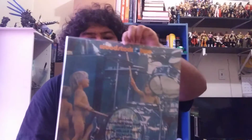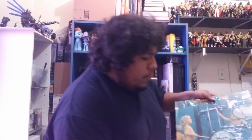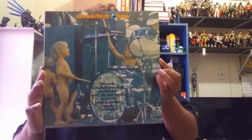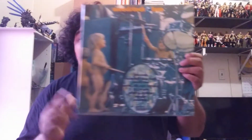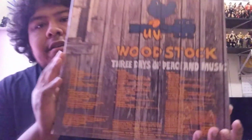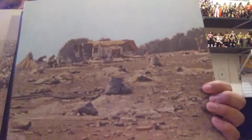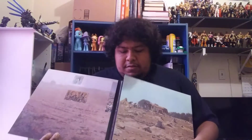So Woodstock 2 was released the following year in 1971, and it features more songs, also additional bands that didn't make it in the original. There's the naked kids on the front cover, and here we have the track listing. If you guys can see that. This says Woodstock. Let me show you this part right here. I guess that's the aftermath of the concert.